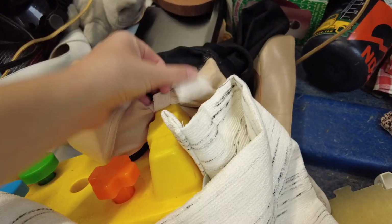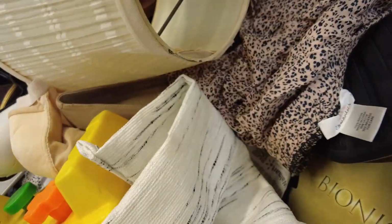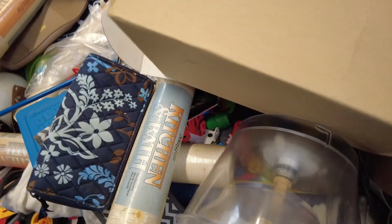Unfortunately, I did not find either of the mates to those shoes, but this was just a really random bin. There was some clothing in here and some shoes, but also just a lot of hard goods items. There's toys. Here was a Vera Bradley wallet. So yeah, I'm going to go through this bin for a little bit.